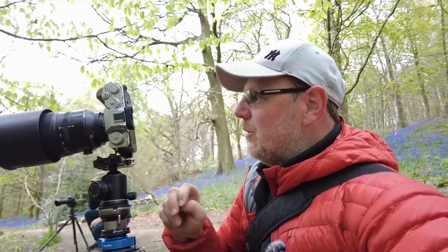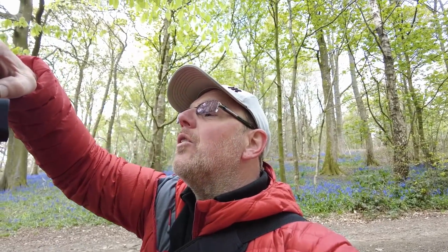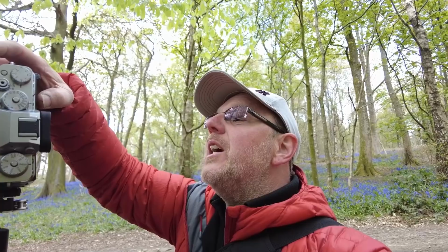I've got another shot set up, so I've turned the camera around into a vertical position, and I've focused on what you will see as a trunk lying down.